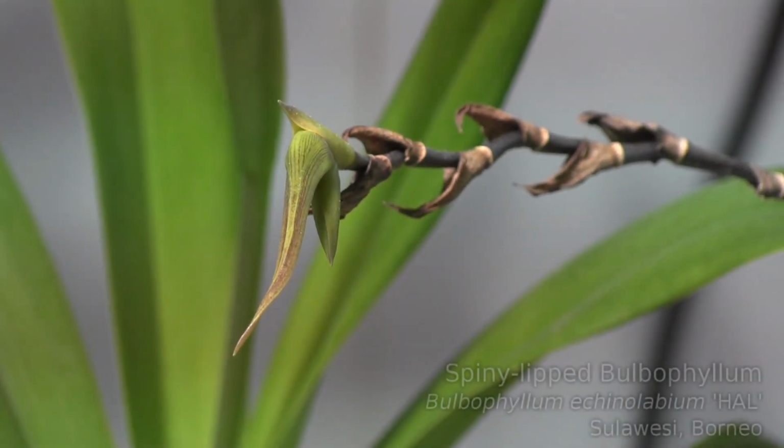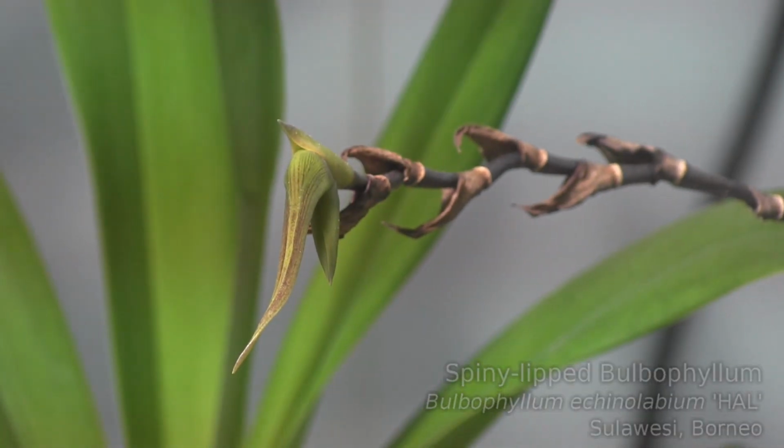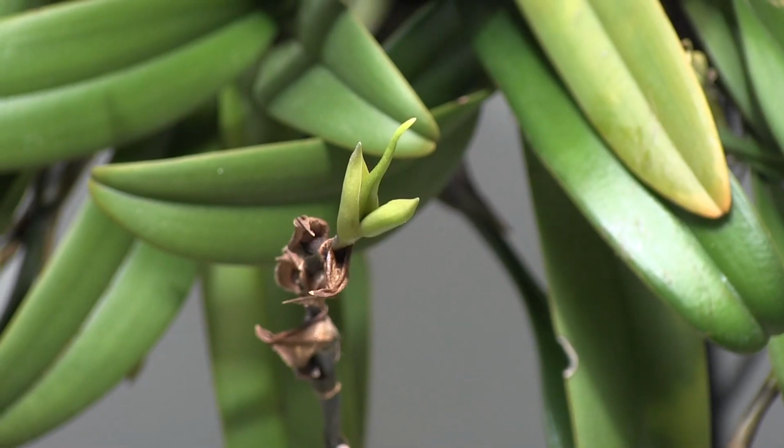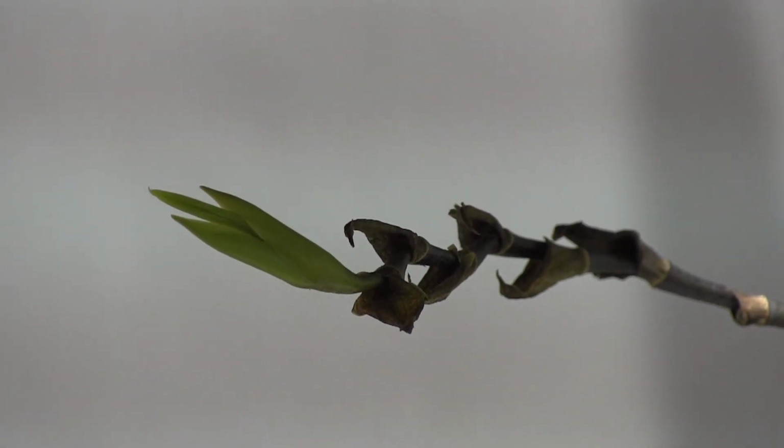This is Hal, and Hal has 3 buds. This one's the furthest along. Here's number 2. Here's number 3, hiding in the dark.